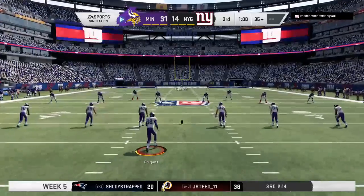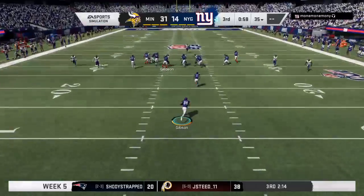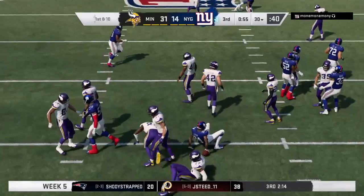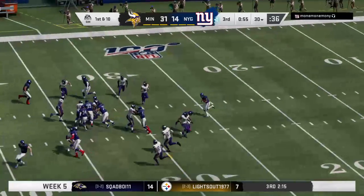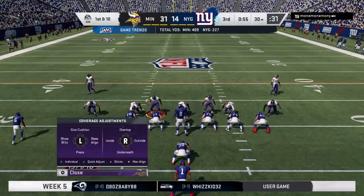Set now to kick this one away, and off it goes. This one fielded at the 5. And a nice return sets him up pretty good here at the 30-yard line. First and 10 at their own 30-yard line.